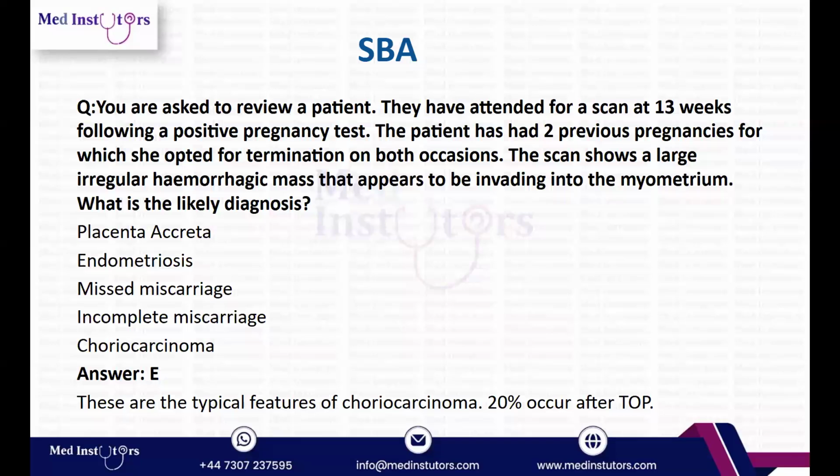Select the features which are given, because I wasn't speaking, that's why you were not hearing my voice. Okay, so the features which are given in this question are typical features of choriocarcinoma. And again, the risk factors for having choriocarcinoma, the most important one is molar pregnancy. If a patient has a history of complete molar, then she is at risk of having choriocarcinoma. Then 20% of cases occur after termination of pregnancy and 10% even after normal pregnancy. Here is your next question.